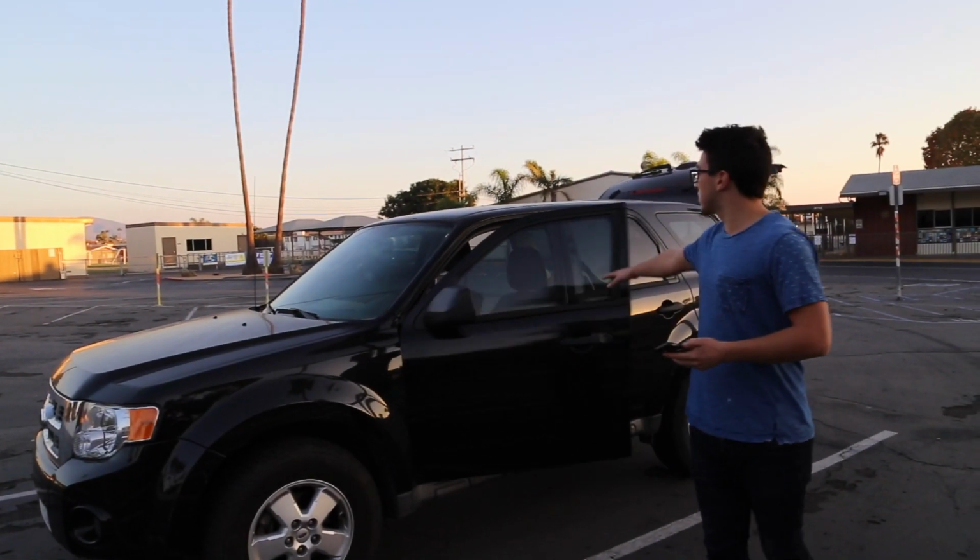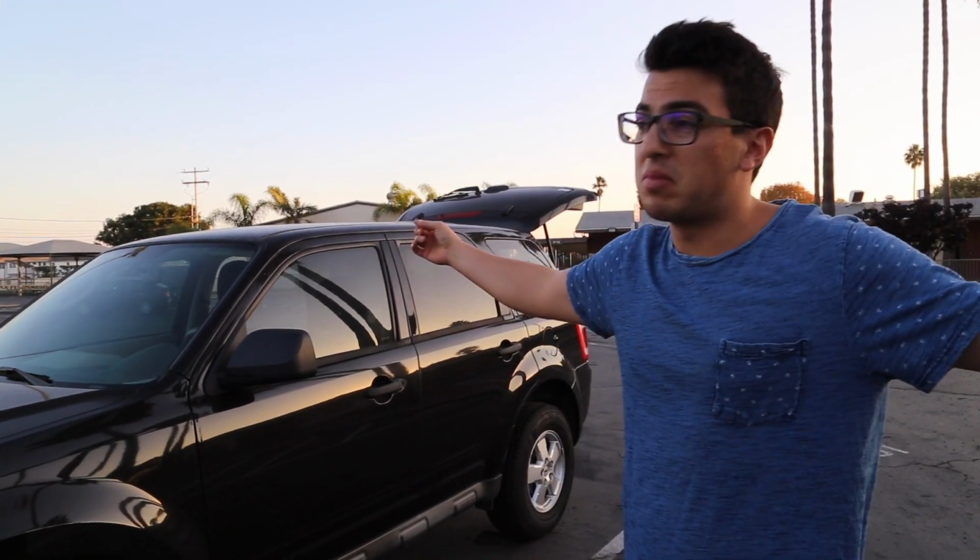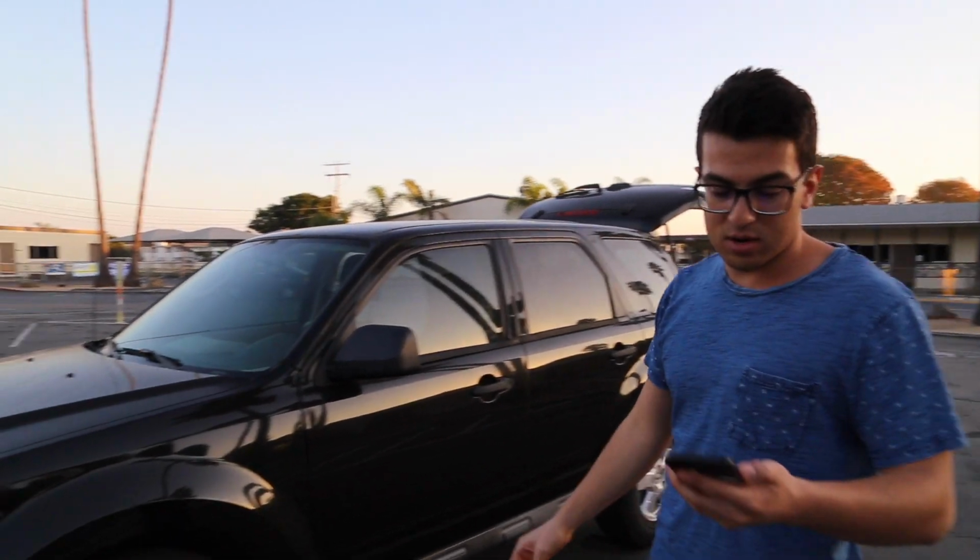One of the awesome things about this car, you could put a roof rack on there too, throw a bunch of surfboards on top, maybe somebody has to transport a mattress. I know a lot of you guys don't like doing that, but hey, if somebody wants to transport a mattress on their Uber ride, I guarantee you they're going to tip you like 20 bucks. So you can put a roof rack on here as well.